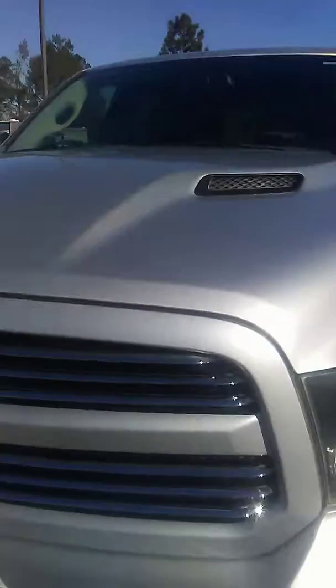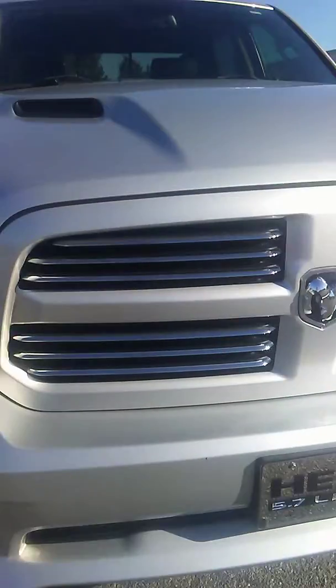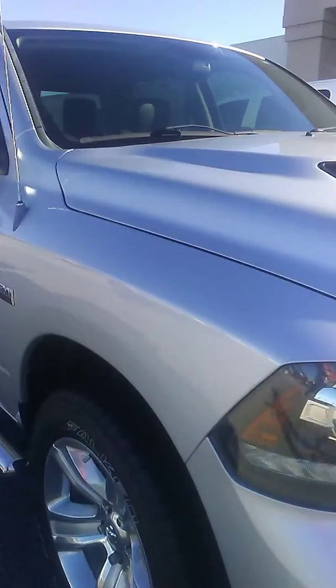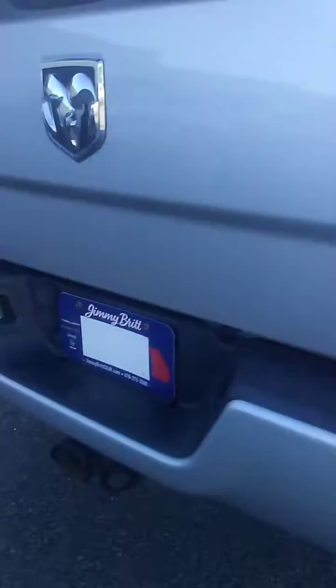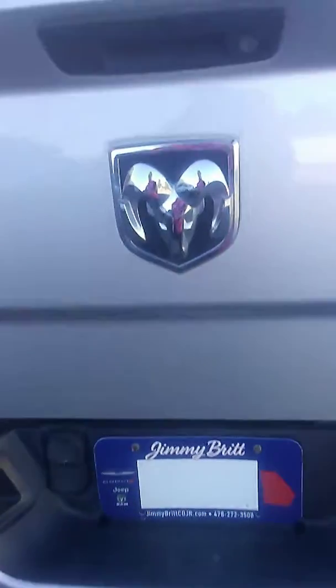I wanted to share a video of this 2013 Dodge Ram 1500 with you. It has a 5.7 liter Hemi engine in it. It has running boards. A trailer tow package. Rugged bed liner.